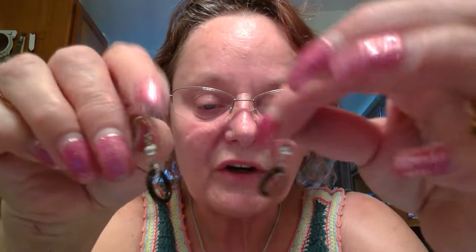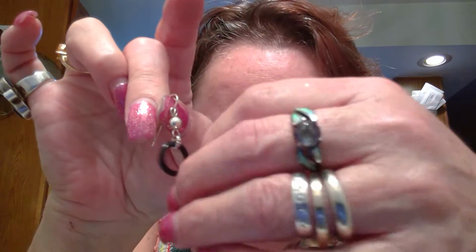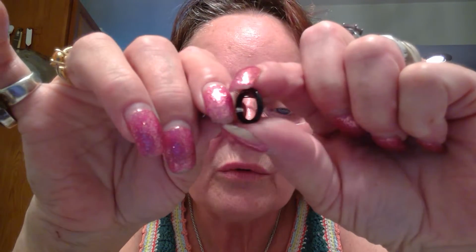These are kind of cute. I like these. And I think these will look like better quality. I think I have a necklace that these will match that actually has some of these little rings in it. So those are cute.